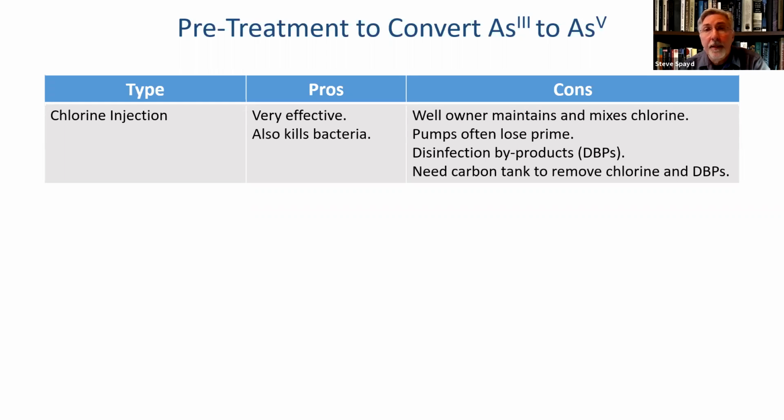However, there are some cons. If you set up a chlorine injection system, the well owner is going to need to maintain it. They're going to need to mix water and chlorine into the chlorine storage tank. If they forget, then it's not going to work. These pumps, in my experience, often lose their prime, and the homeowner doesn't know that the pump is clicking away, but no chlorine is going into the system.